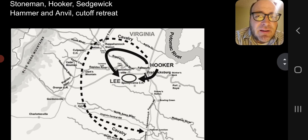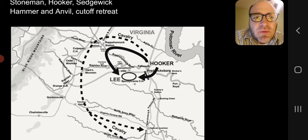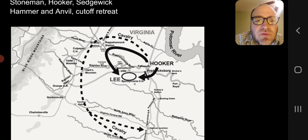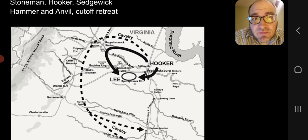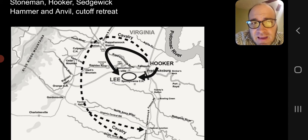This is the plan. I've got sort of a graphic for you here. Hooker's plan was to divide his army. He was going to take 80,000 men and march sort of northwest. You can sort of see that arrow going northwest there. He was going to cross his men at a place called Kelly's Ford and march south and get on Lee's flank, get on his side, and threaten him.